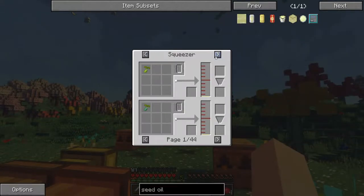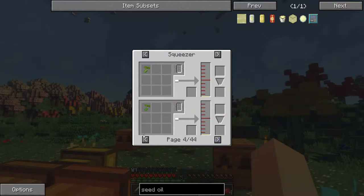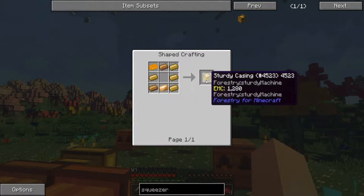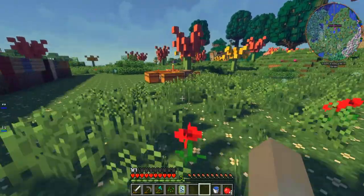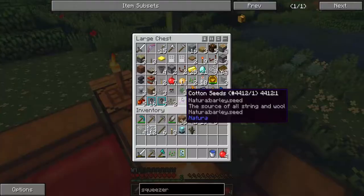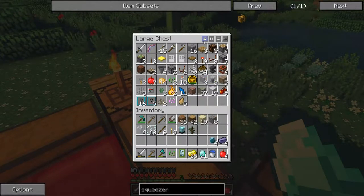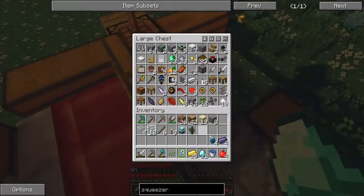Okay, so I need a squeezer, and I put seeds in the squeezer. Okay, so this one needs a bunch of tin and a bunch of bronze, so that's probably gonna have to wait a while. I don't think I'm gonna be able to get to that anytime soon, as I just don't have the resources right now, which kind of stinks, but it is what it is.